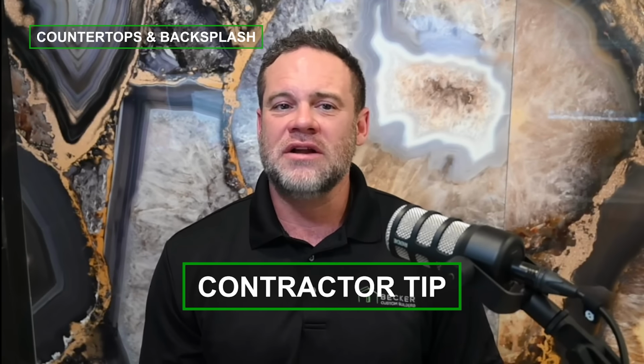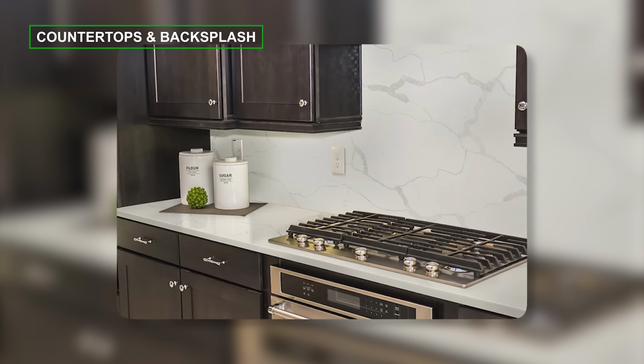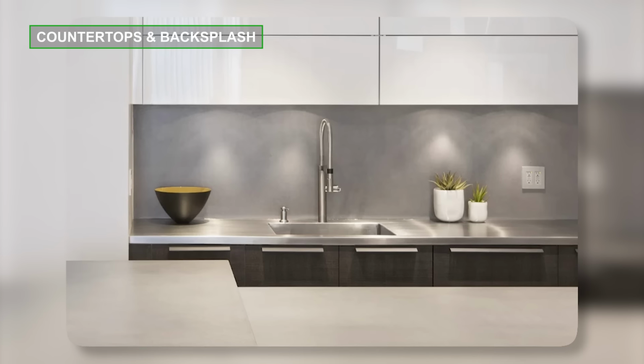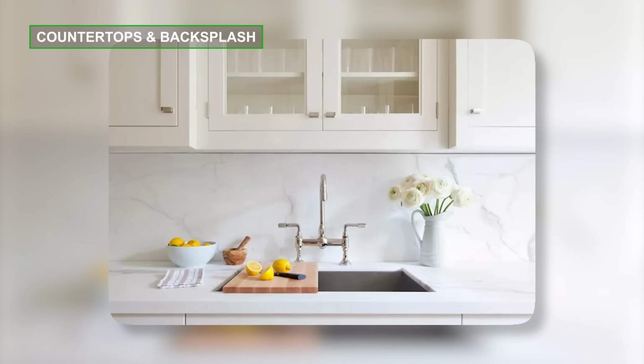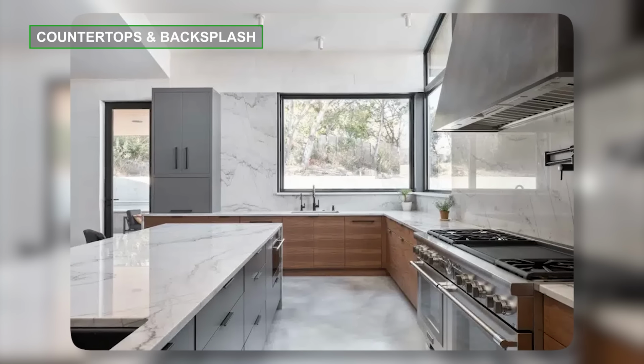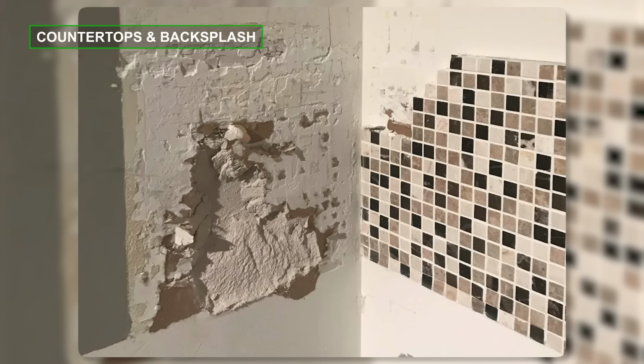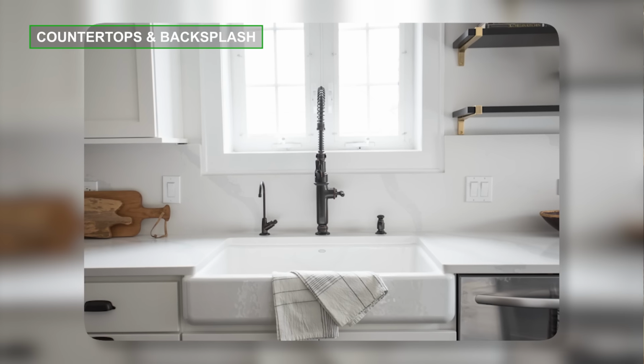Here's my note as a contractor. A cohesive countertop and backsplash combo is a small change that makes a huge impact, bringing together functionality and style in one seamless design. Even if you're not redoing your kitchen cabinets, you can just remove your countertops, remove your backsplash, install new, and instantly modernize your space.